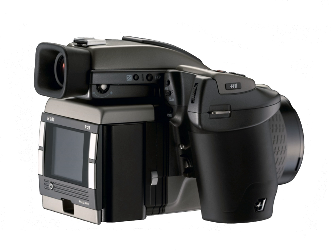Phase 1 is a Danish company specializing in high-end digital photography equipment and software. They manufacture open-platform-based medium-format camera systems and solutions. Their own RAW processing software, Capture One, supports many DSLRs besides their backs.